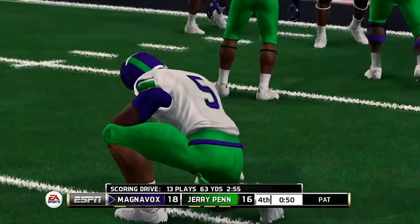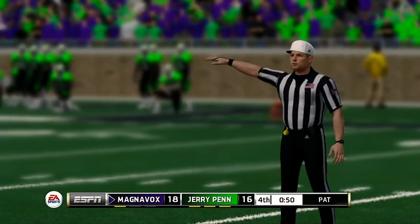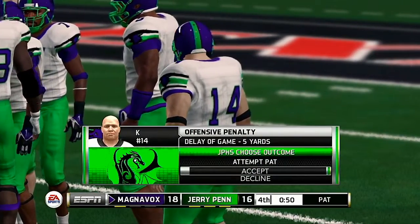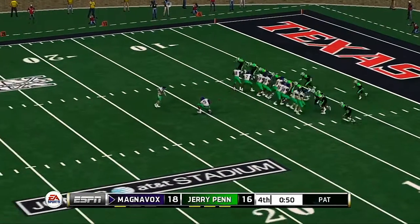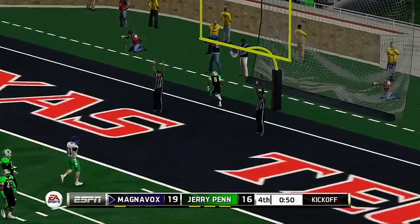So the kicker will line up here and try to give his team a three-point lead with this extra point. The play clock's at 00. They just took too long. Under a minute left in the game. He splits the uprights with the extra point.